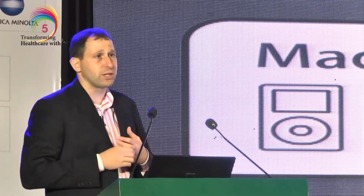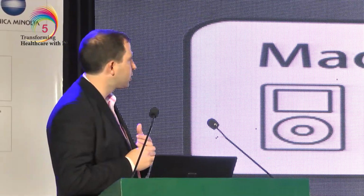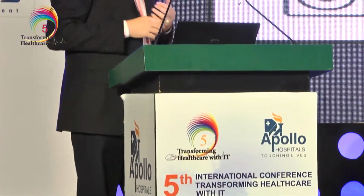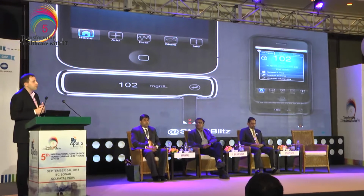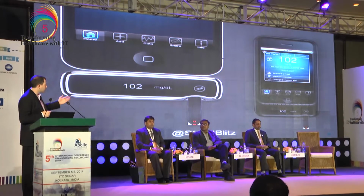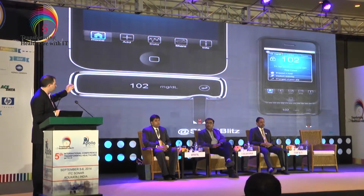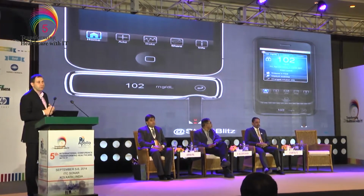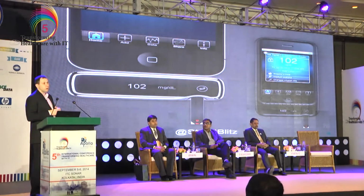In 2010, we launched the first ever FDA cleared medical device for people with diabetes to work with the iPhone. I'm not sure if anybody here has seen this product, but we launched it with our partner Sanofi, which I believe is at this point the world's largest pharmaceutical company. This is with the old version of the iPhone, but you can see here that it plugs right into the bottom, and then we have an app on the iPhone, and you're able to do a test and see all your results and monitor them right on your smartphone.